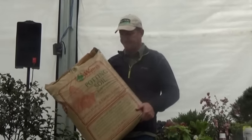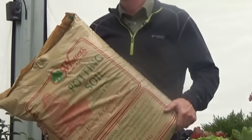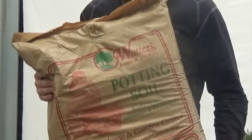Okay, how to shift up. If you're going to shift up, you want some fresh potting soil. Get a good quality potting soil. We make our own here. This is one we put together years ago. This is our recipe made for here. It reacts really well to clay.